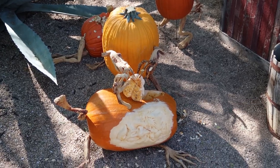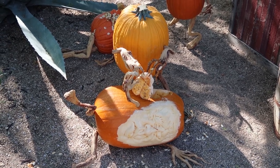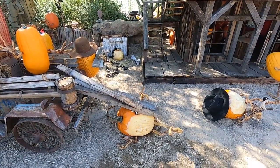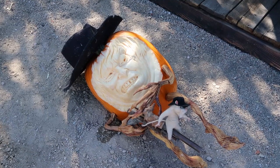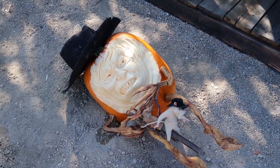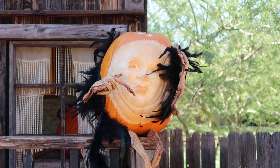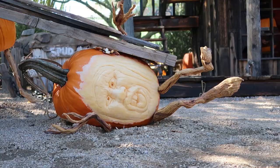Oh my God. That one pulled its brains out. It must be zombie pumpkins. Yeah, these things are really super impressive. You look at the detail on the faces, something really spectacular here.